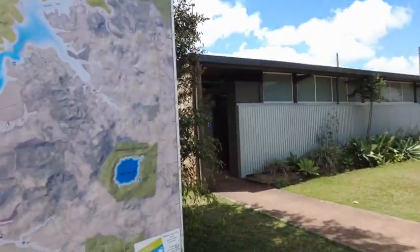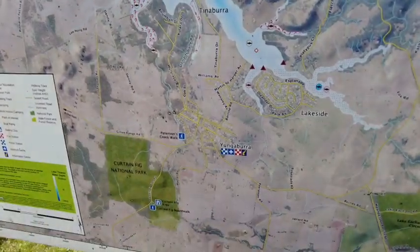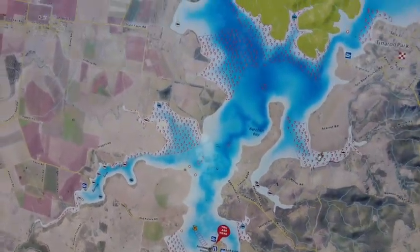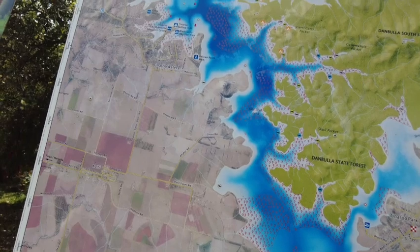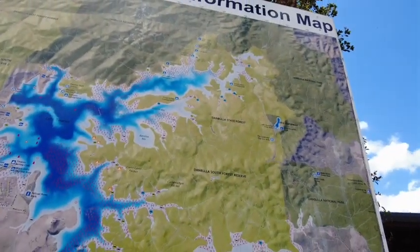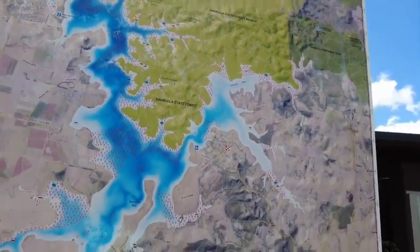So I found a map, just to give you an idea how big the place is. So there's Yungaburra, and the lake goes on and on and on and on. So it's quite big. But now Will's going to be taking me to another place. Who knows where we're going.